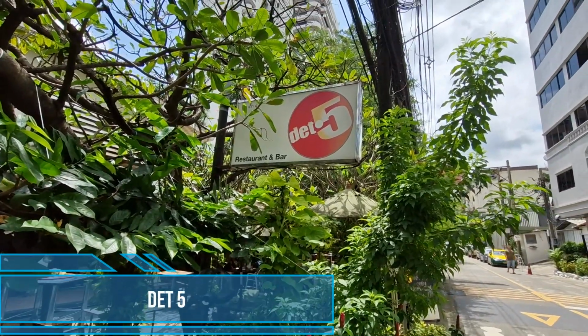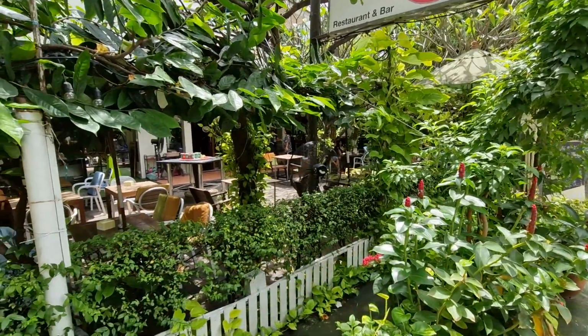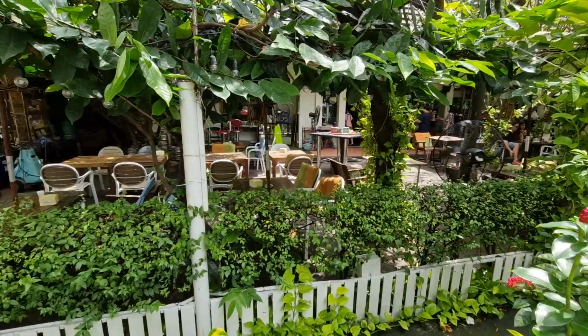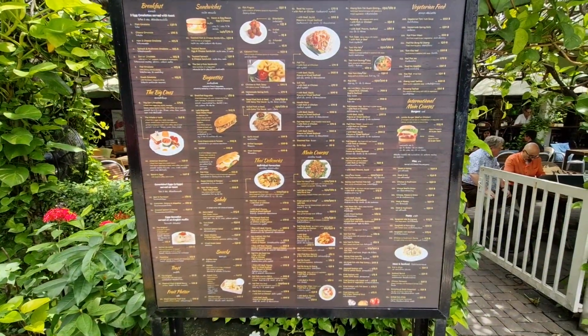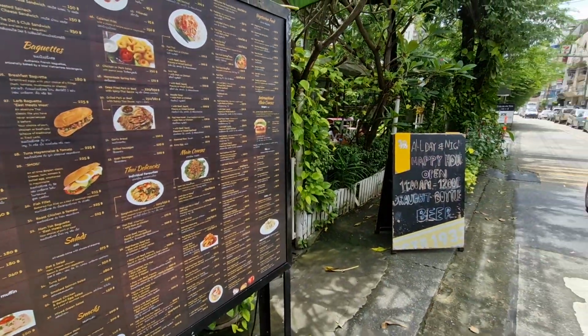I'll just show you this very quickly. It's a restaurant called Deck 5. It's right next door to the Stable Lodge. And I will be having dinner here tonight, so we will come back to here. But it is a very good restaurant with a huge menu, as you can see there. Both Thai and foreign food.